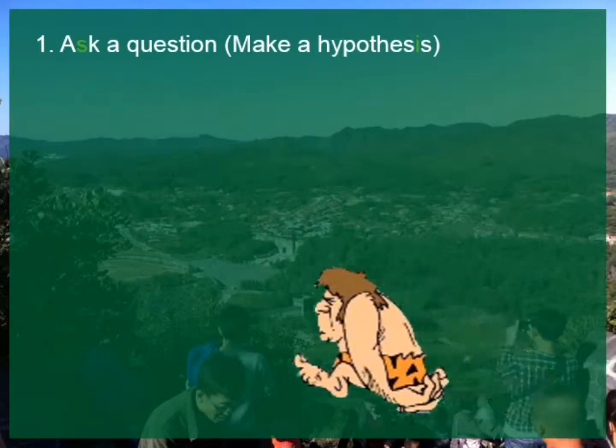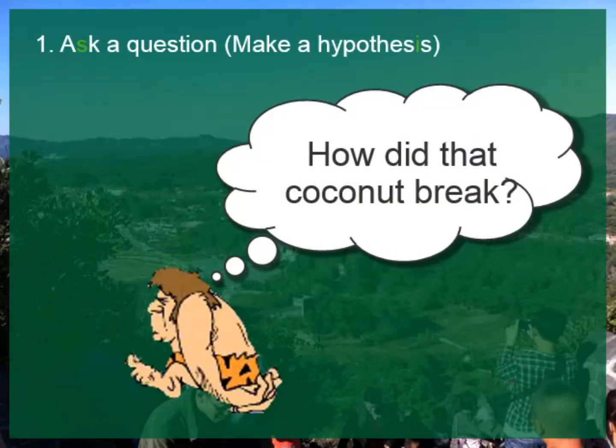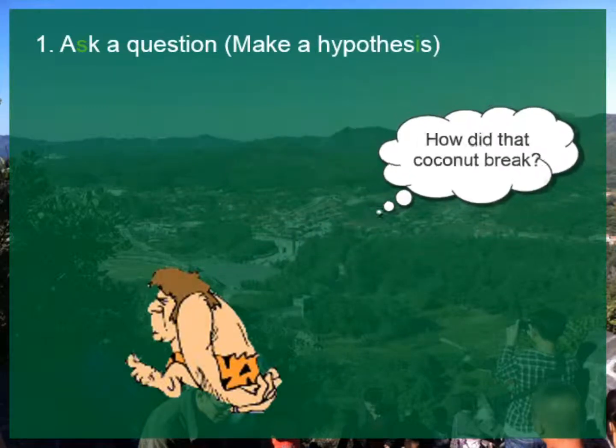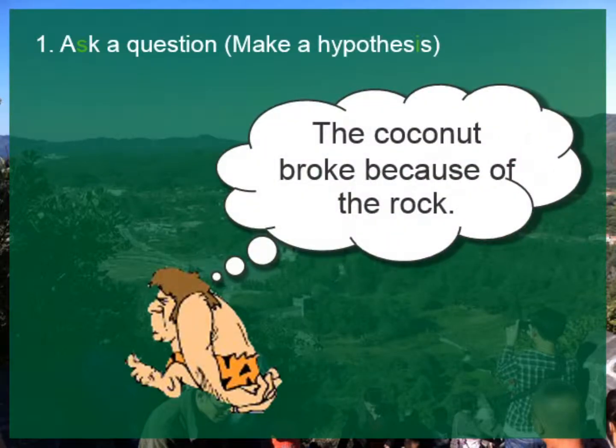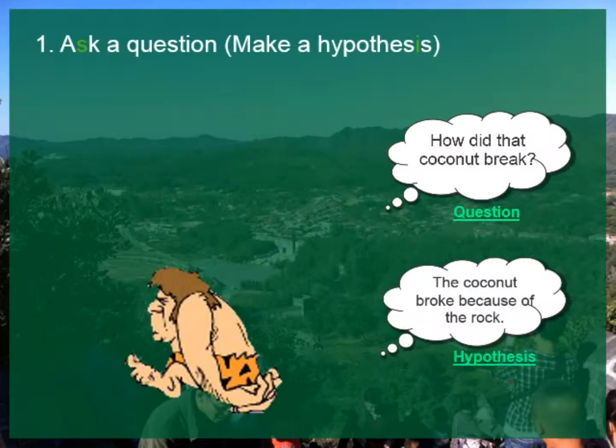So how did the caveman go about making a hypothesis? Well, he could have asked a question like, how did the coconut break? Or alternatively, he could have put it in a hypothesis form like, the coconut broke because of the rock. He's stating what he thinks and then he proves it true or false. That's how a hypothesis works.